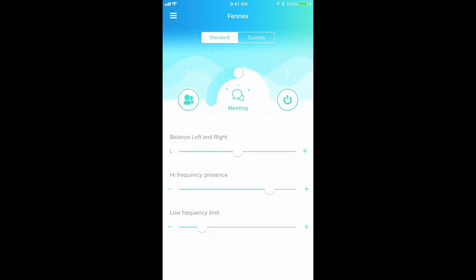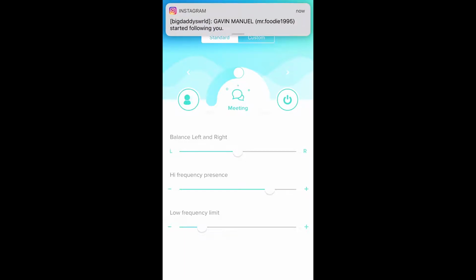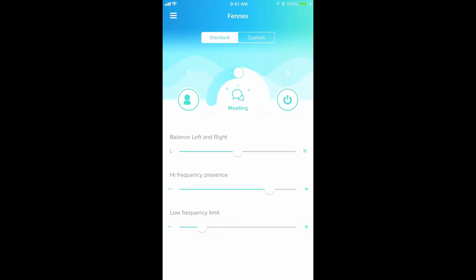So, first of all, you have this standard screen, okay? And if you notice the left-hand side, this is conversation for a group. The little icon here, and if I press conversation for a single person, what that means is you can use it to track a single person as opposed to the group in the room. It makes the sound a little bit different. This is also set as a standard. The standard screen shows different standard settings for different things that you might go to. For instance, if you're in a meeting, you would use this setting.